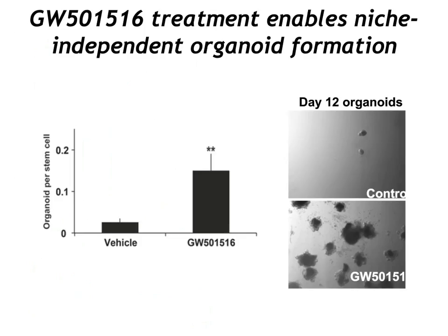So we find that administration of GW in vivo, in data that I'm not showing you, leads to an increase in stem cell numbers. But not only does it lead to an increase in stem cell numbers, just like a high-fat diet, it functionally enables these stem cells to give rise to mini-intestines in culture without co-culture with their niche cells. So here we're looking at organoids per plated stem cell, and one can appreciate that stem cells derived from mice treated with the GW agonist are several-fold more likely to give rise to these mini-intestines, shown pictorially on the right side, where we're looking at day 12 organoids from control stem cells and from animals treated with GW. So these data lead us to the conclusion that GW administration enables niche-independent organoid formation.